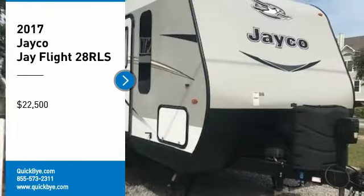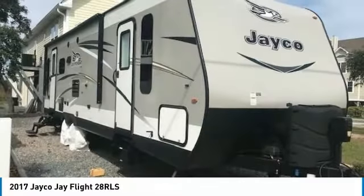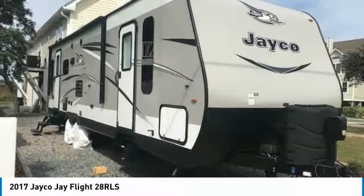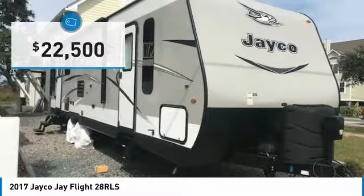Jayco Jay Flight 28 RLS for sale in Carolina Beach, North Carolina 28428. Get ready for your next adventure with this 2017 Jayco Jay Flight 28 RLS.